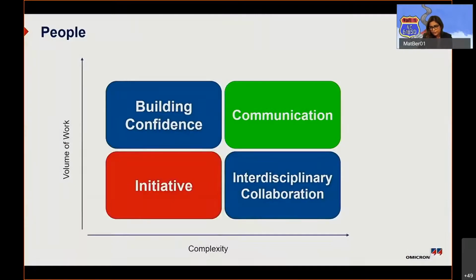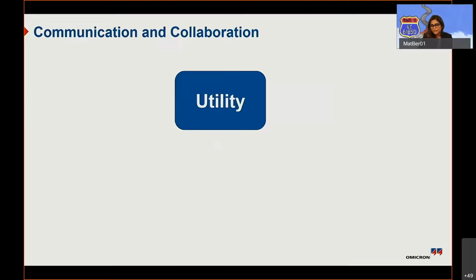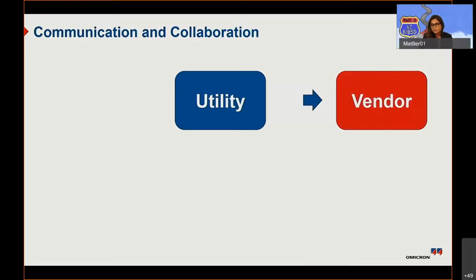Then we'll talk about a very important element of digitalization, and that's communication. And this is not Ethernet-based communication or communication network, it's just communication amongst people. And who can utilities communicate with? First of all, utilities can communicate with vendors. And this is not just giving specifications, but this is where I would say co-innovation.